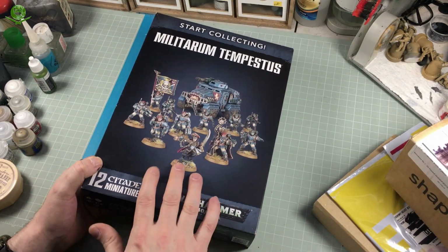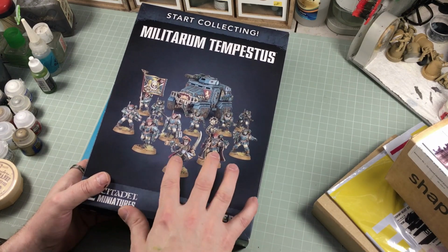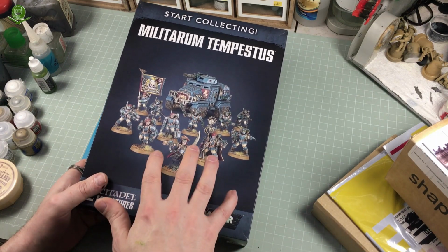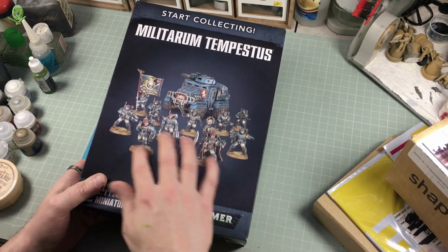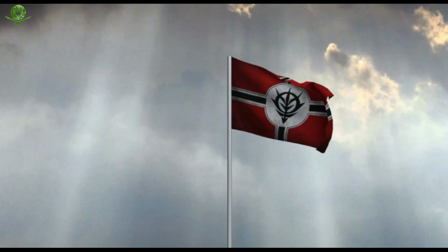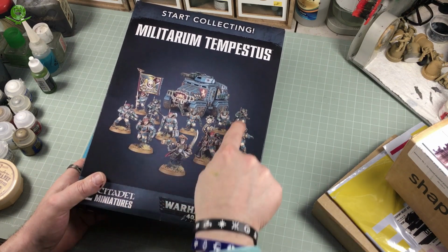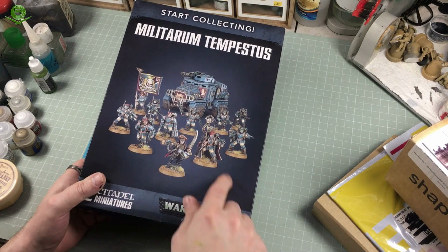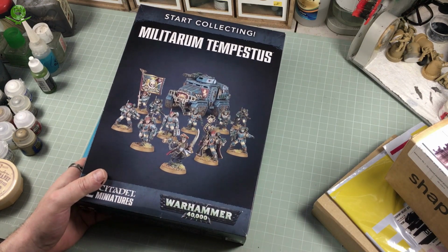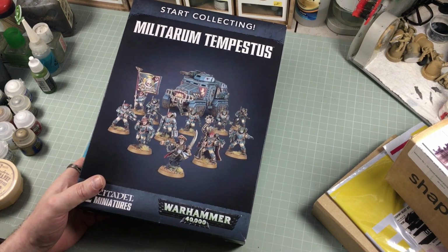I do like the Tempestus Scions. I've already got the sort of 5-pack Scion kit in my stash, so I'm going to get these guys as well. I'll probably give these, because they're elite troops, some specific Zeon colour scheme, taking advantage of the gold trim to make it similar to the gold bling you get in the Zeon outfits. But I'm not sure yet. I need to do more research on the Zeon uniforms.